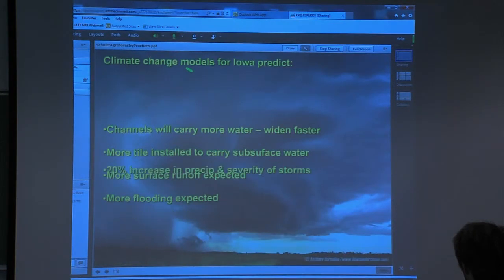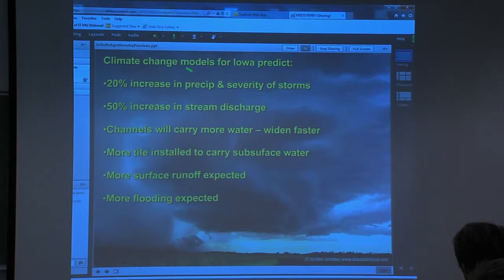So now, climate change, and again, I screwed up here. Climate change, the model, which was a report prepared for the governor 2 years ago for Iowa, basically says that we're going to get an increase of 20% in precip and severity of storms. And that is going to result, and here is the real concern for us, in a 50% increase in stream discharge, primarily because of the delivery of the water and the very large amount of area that is bare so much of the year. So a 50% increase in channel discharge means that channels are going to have to carry more water.